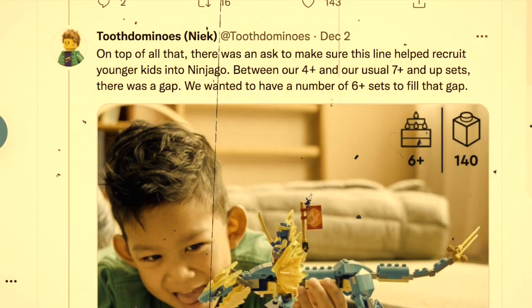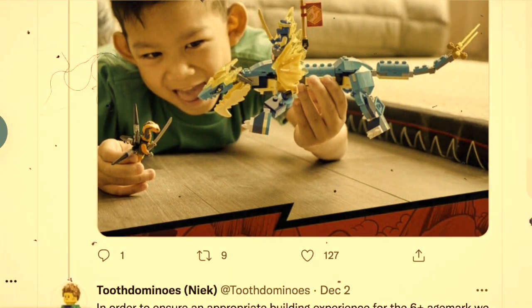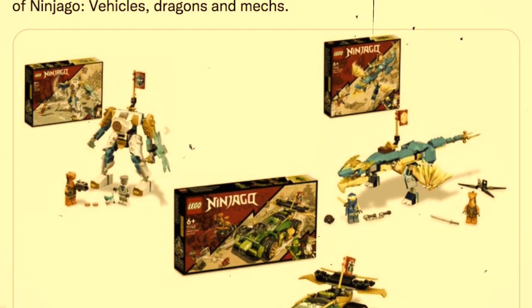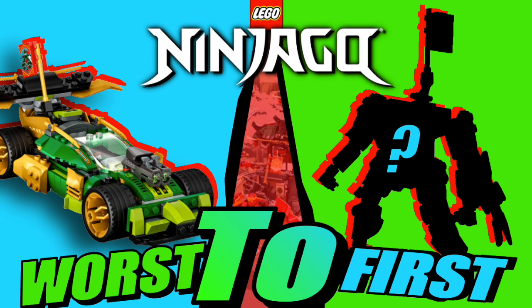We're past the stages of deeply analyzing every single detail of these January 1st, 2022 Ninjago sets, or really understanding the meaning behind what these sets are supposed to be. Now it's just time to kick back and have some fun looking at these sets, worst to first. So let's get right into it.